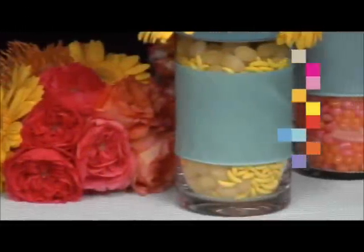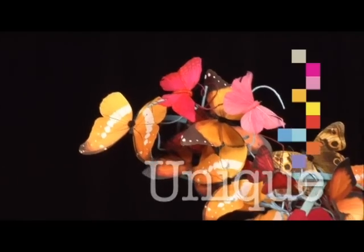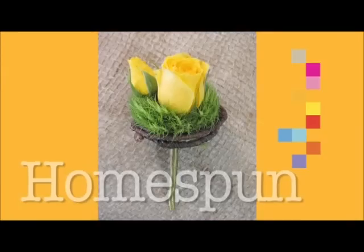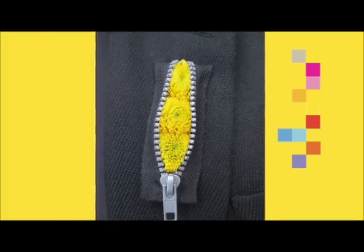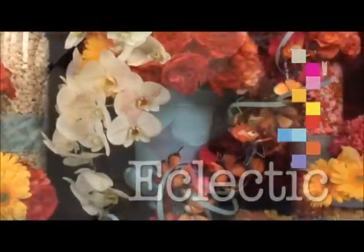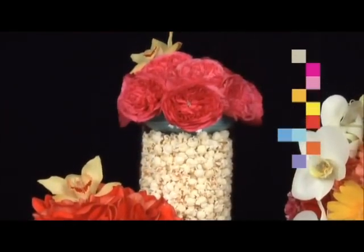Accents focus on playful elements, such as displays of sweets in apothecary jars and vases, along with the feel of homespun crafted components. We see butterflies and bees, yarns and jute, pom-poms and buttons, decorative papers and more in this fun and festive setting. Flower selections are eclectic. These clients appreciate unique stems, such as pincushion protea and yellow cymbidiums, combined with the traditional flowers like peonies, gerberas, and unique varieties of garden roses.